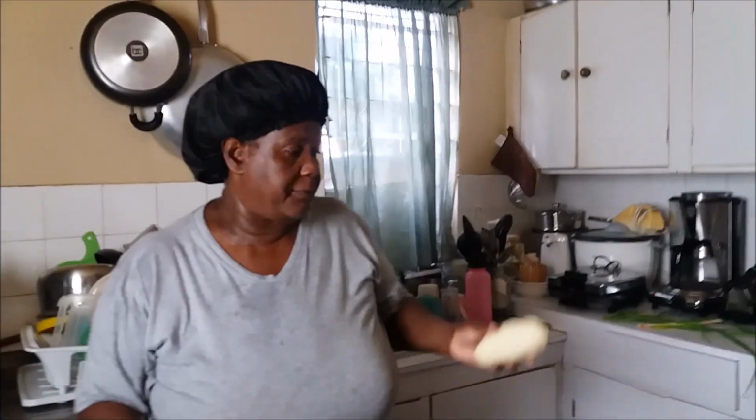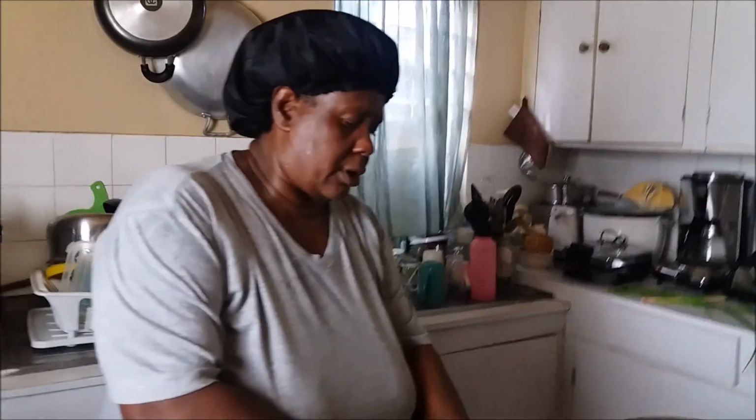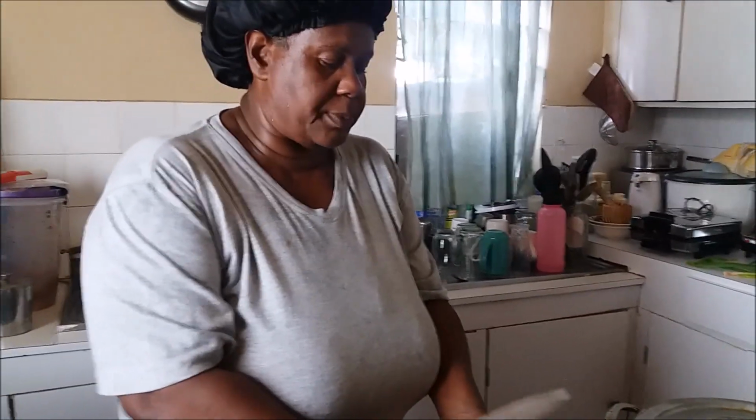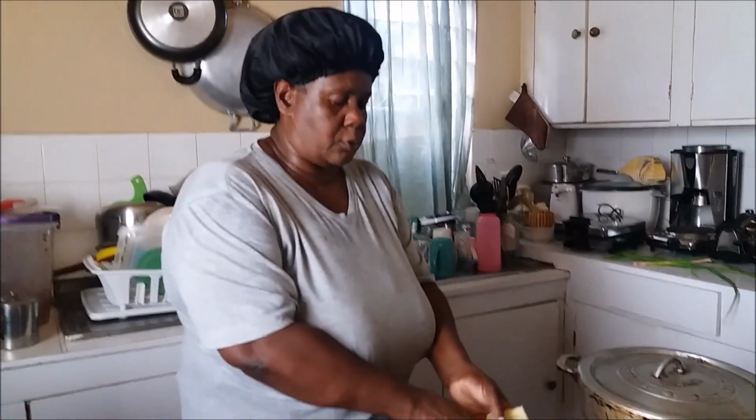I have cut that Irish potato up. And look here, Irish potato and currants are not compulsory in brown stew chicken, you hear? You understand? But we put it in sometimes to stretch it. So I put a little Irish potato here to put in my brown stew.